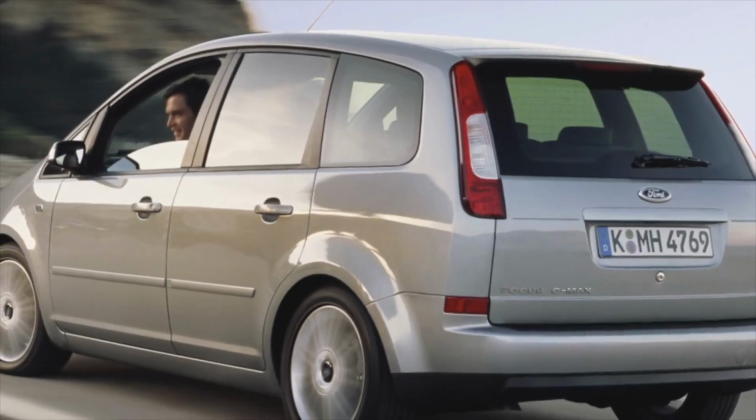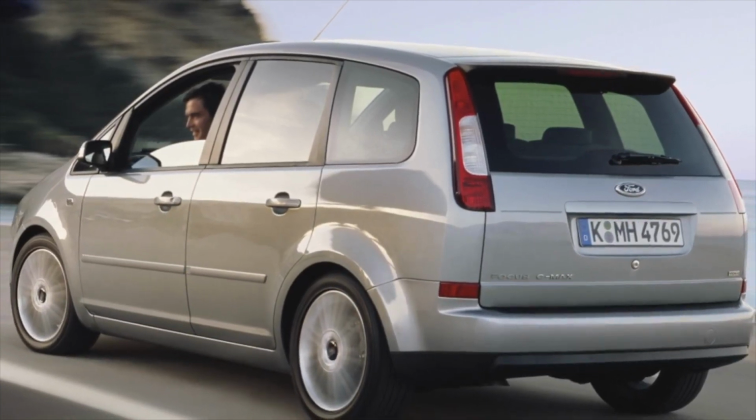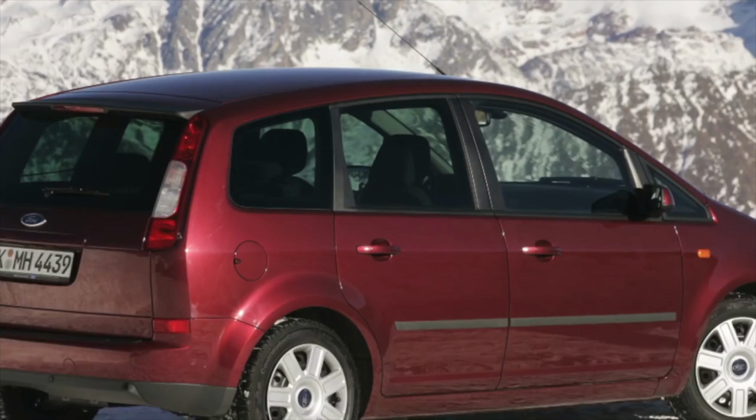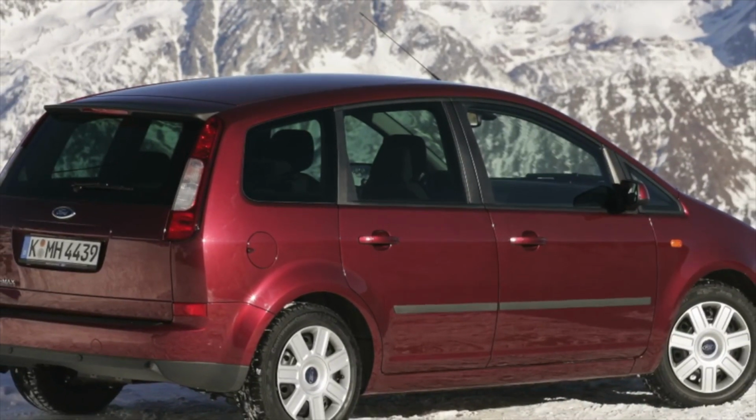Ford C-Max owners complain about poor workmanship. Plastic interior elements and door seals creak. In the latter case, regular lubrication or replacement of seals with new ones saves.